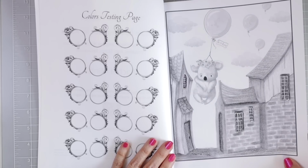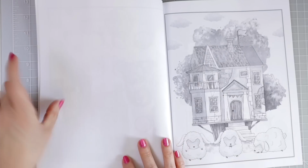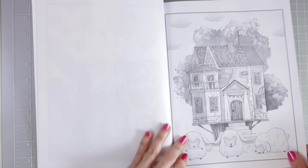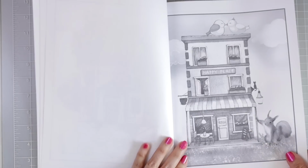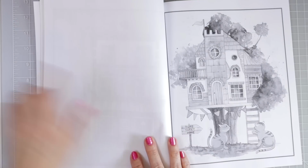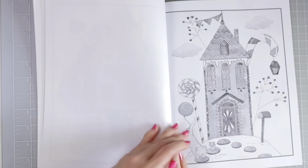And the images in here, of course, are going to be just a bunch of adorable, cute little houses. I see some animals. So that's a nice little added touch. It is going to be all one-sided. They are all grayscale. And again, this is an Amazon printed book, but if you go to their website, you can actually purchase the PDFs.